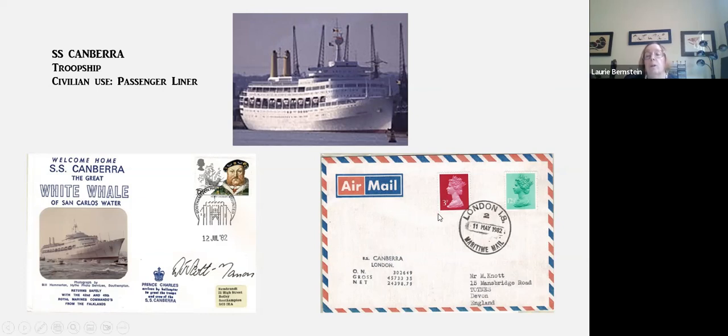These are both, again, one is right before the war, one is just there. They're welcoming it home. It returned safely from the Falklands.